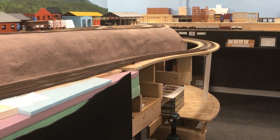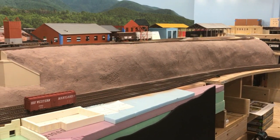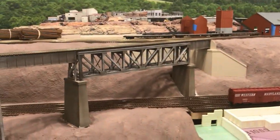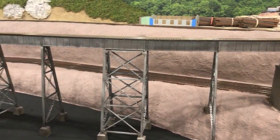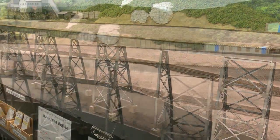So time will tell on that one, but the plan right now is that everything other than this Craftsman kit, all of the lumber mill and all of the scenery, which includes, by the way, the water. Let me get back out there. All of this I hope to have done by the end of the year.